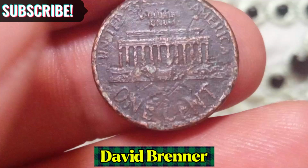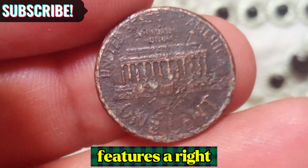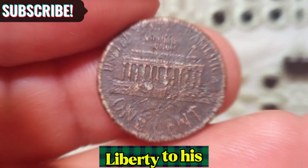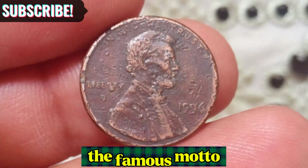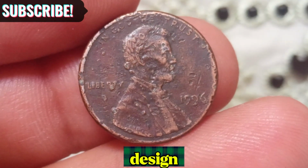Designed by Victor David Brenner, the obverse, or front, of the coin features a right-facing portrait of Abraham Lincoln with the word Liberty to his left and the date of minting to his right. Above, the famous motto, "In God We Trust," crowns the design.